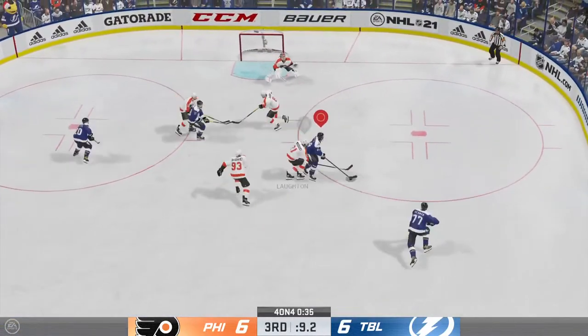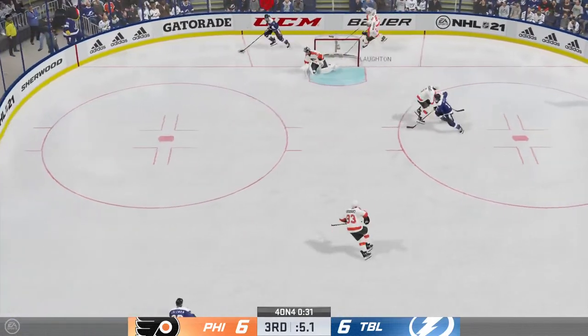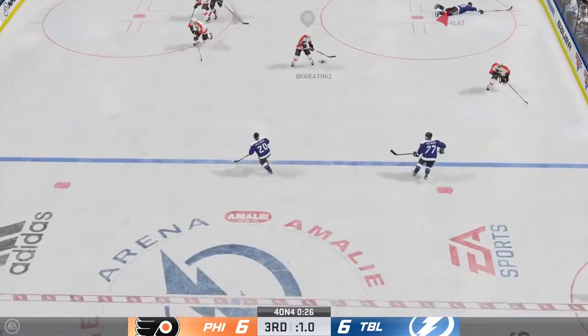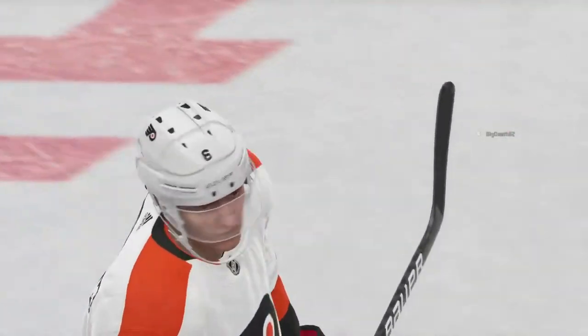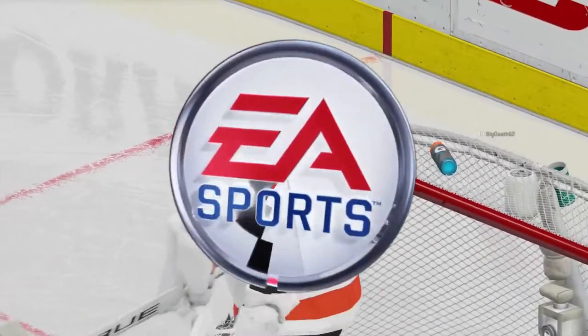10 seconds to go. 8 seconds. 6 seconds remaining. And that's picked off in front. Woo! There's the horn, and we are off to overtime.